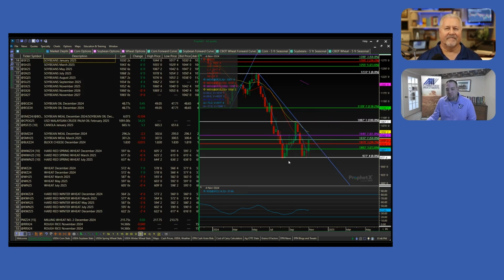Now, if this turns out to be a W recovery, which you see often in cattle, you don't often see in grains, but if that's what this turns out to be, then we will have a breakout. But it's going to take some fundamental trigger, and right now we don't have it because, like I said, we've got this 160 whatever million metric ton crop in Brazil looming over the market, and until that gets a little bit of a different storyline, we've got problems.